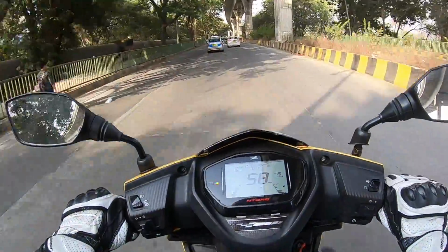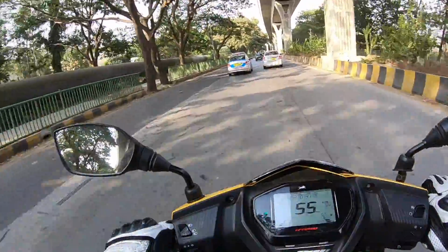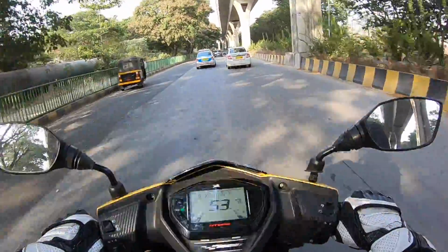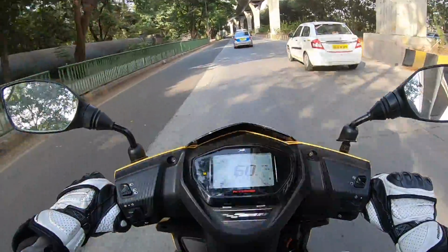The tires offer very good grip, and the punch from the motor is really nice. I don't like these Apache source mirrors. They kind of feel weird. It's there on the Apache 160 also. I complained about it. I don't like the shape only. They feel kind of weird to me. But hey, I'm just nitpicking right now.